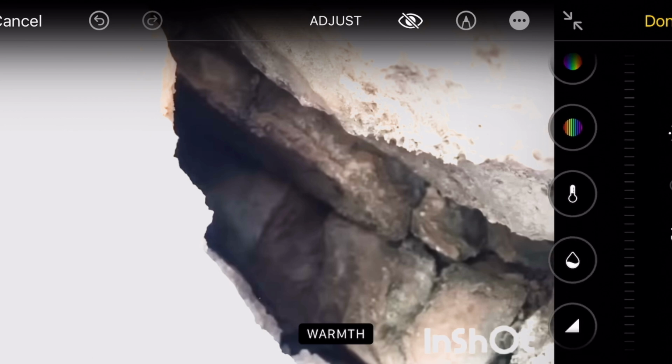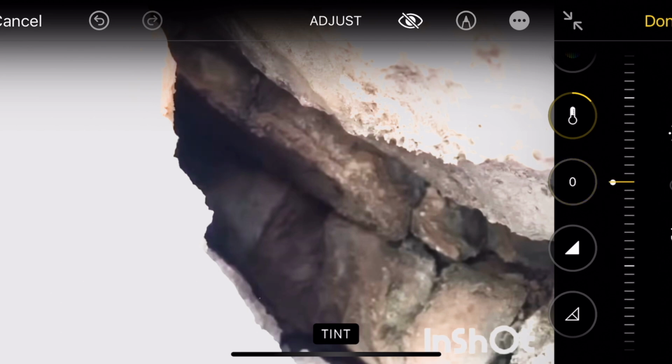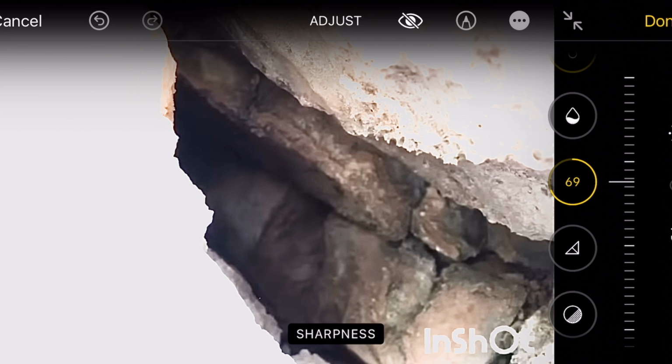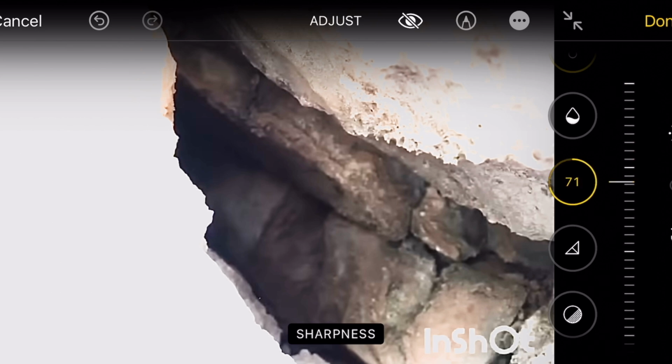Saturation, vibrancy, we don't want any of that. Warmth. Slight bit of warmth just to make it a bit clearer. The tint, no, pointless. Sharpness. I mean, is sharpness any good? It's one of those things where if the photo is already clear HD, then you don't need to really add sharpness to it. Unless the edges of a photo, the outline of an object is a bit rough around the edges, you can kind of sharpen it up. But something like this, because the rocks are a bit rough and rugged anyway, if you make it too sharp, it kind of loses its quality.